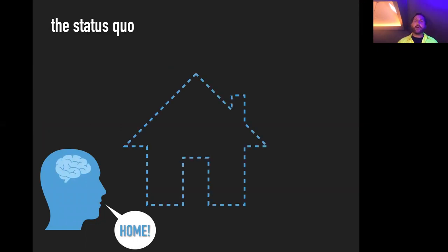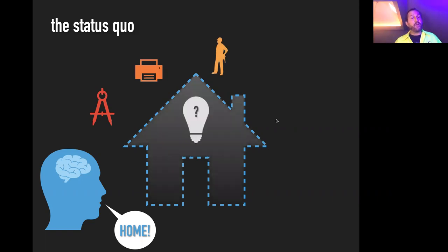You have a person that says, I want to build a home. They have an image in their mind. So they throw some money at an architect and he designs a set of plans for them. They send those out to bid. Then a contractor is paid to start the work on this home, and voila, they've built the home. But now how do you deal with the lighting?